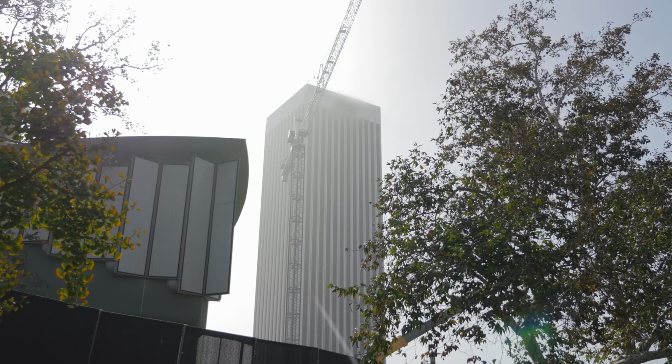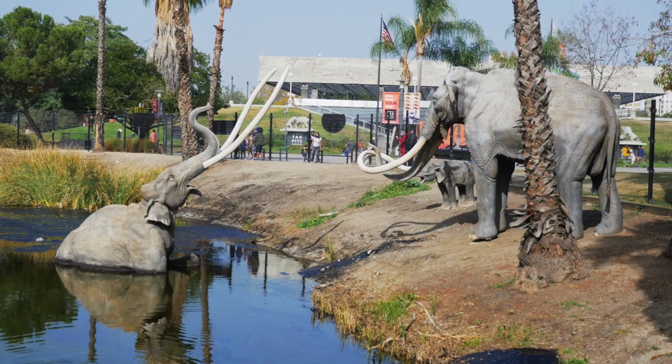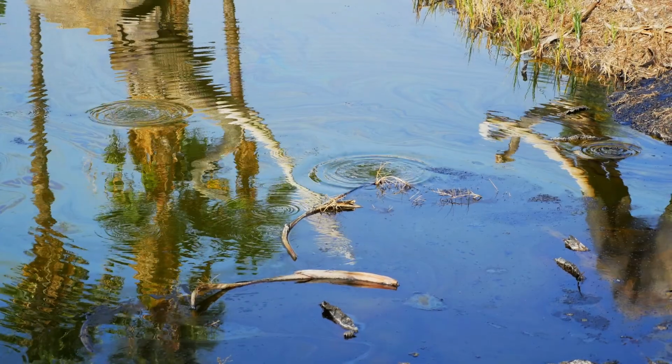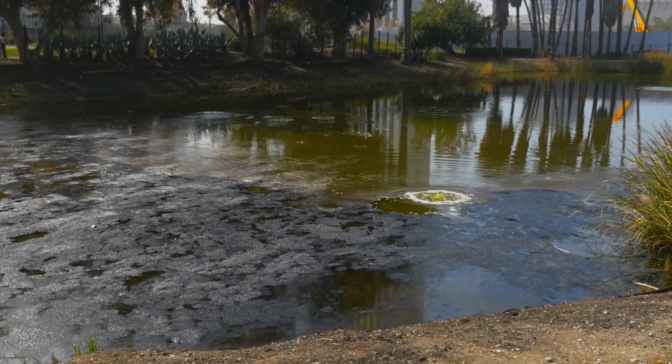And now let's head over to Hancock Park and our first stop. What's up, y'all? We're in front of the La Brea Tar Pits. And behind us is a pool of water that has oil, which is under pressure, bubbling up out into it, creating tar. Unsurprisingly, it smells like tar.